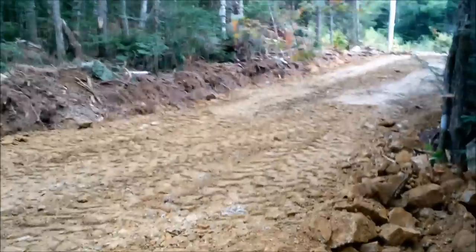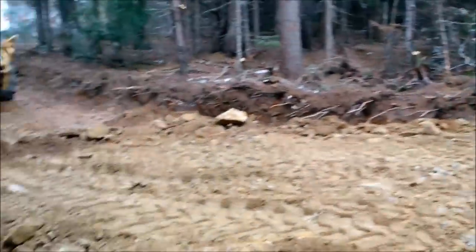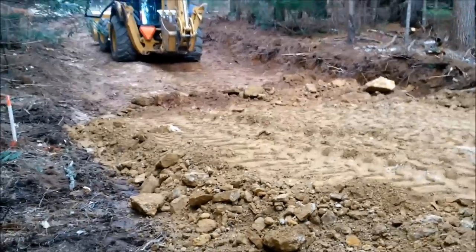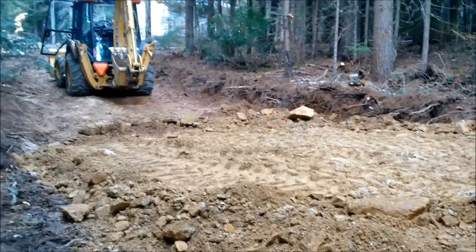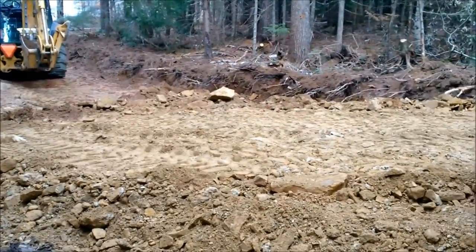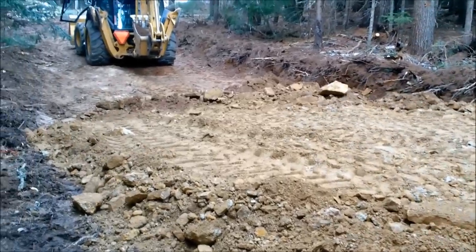So it takes about 20 minutes, 25 minutes to get a load in, and I'm usually done before Peter shows up again. So here's the bend, and the next load I'm going to do with the backhoe, just because I want to give a bit of a curve, tilting down to the right, because it's a corner.